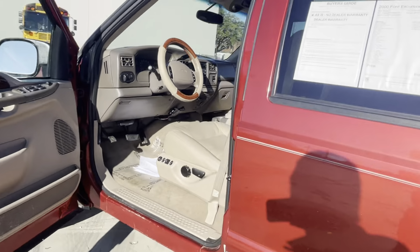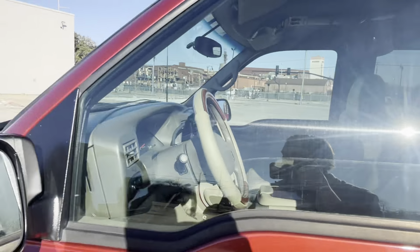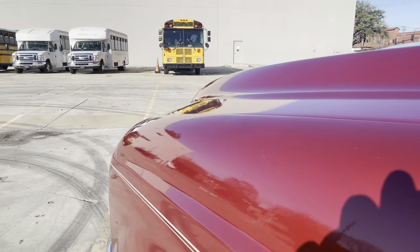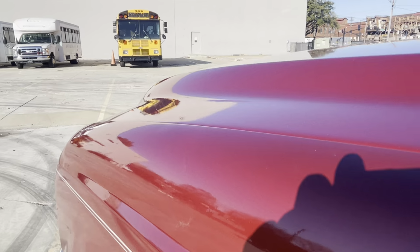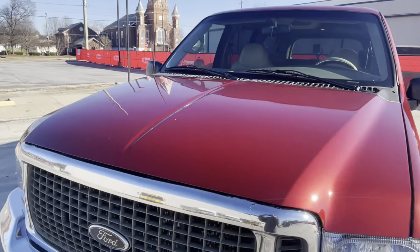So, the hail damage still lives on the roof, although it does look like the hood and the tops of the fenders have been repaired. If you look at it just in the light right, you'll see the occasional little dimple, but other than that, it is in really good shape and has definitely been repaired.